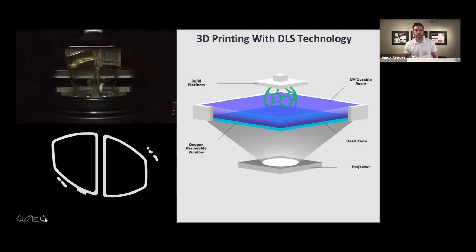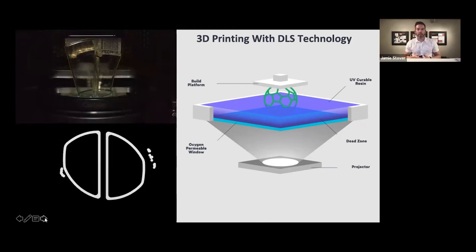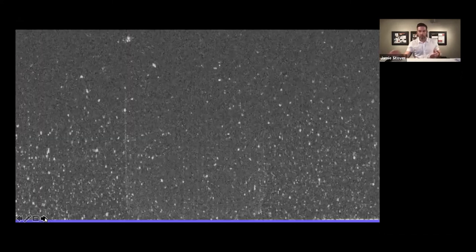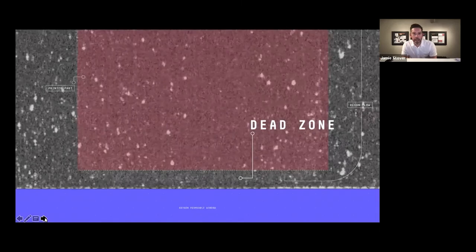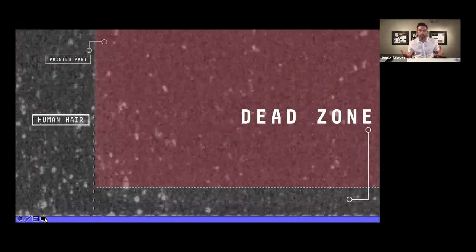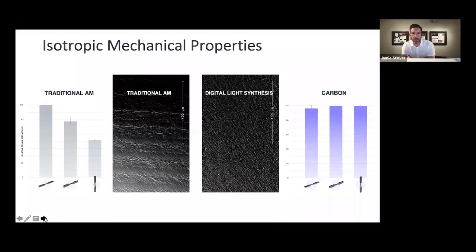And what you're seeing here on the left-hand side of your screen is not real time. This has been sped up. This is an air vent that's being printed, sped up just for the purpose of this. But you can see, and this video here demonstrates a little bit closer when we look at it under extreme magnification, the 3D printed part above the oxygen permeable window there. And you can see what we call the dead zone. The dead zone sounds kind of a little bit ominous, but actually the dead zone is where all the magic happens, because that's the area that the resin cannot cure to that glass. And so new resin continuously flows underneath, and we get parts that have different mechanical properties.